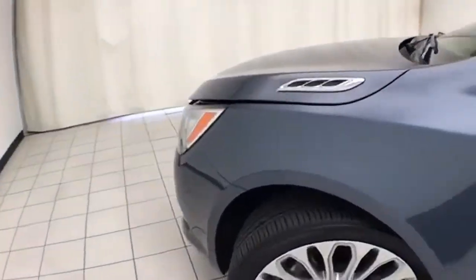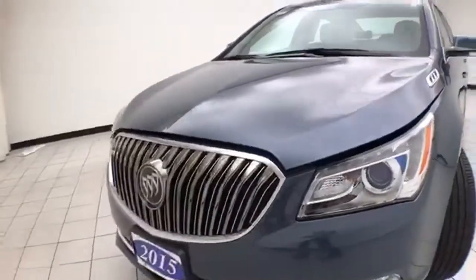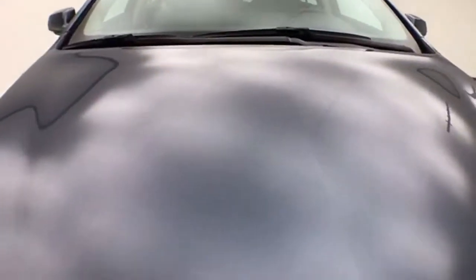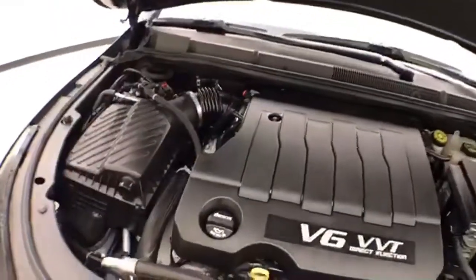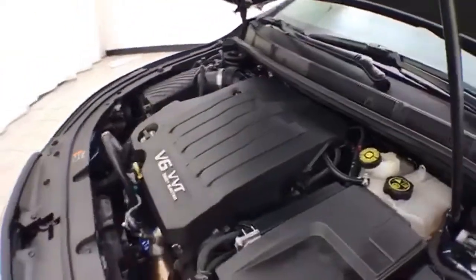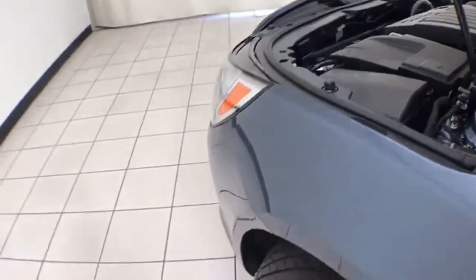Under the hood, this LaCrosse has a 3.6 liter direct injection V6, 304 horsepower. And just as clean under the hood as the rest of the car. EPA average of 18 miles to the gallon in the city and an average of 28 on the highway. And approximately 60% of tire tread left.